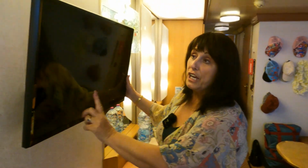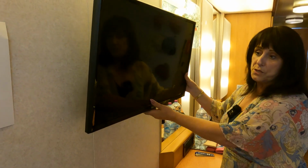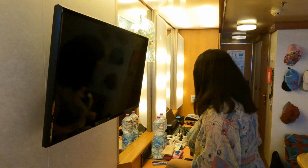The TV. The TV is positioned in our cabin at the end of the bed, and it swivels round. I like to watch the movies when I'm getting ready, or at night before I go to bed, I'll watch something. And so there's 2 channels with movies on. The movies change every day, and then they rotate throughout the day and the evening. So that's been really quite good.